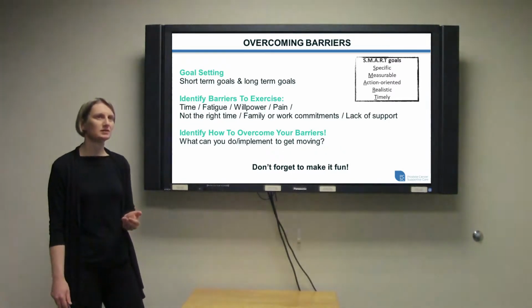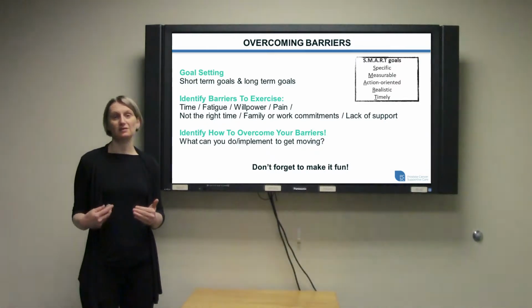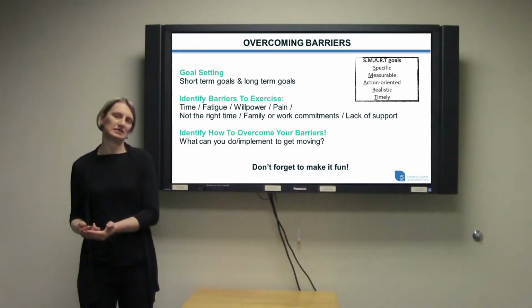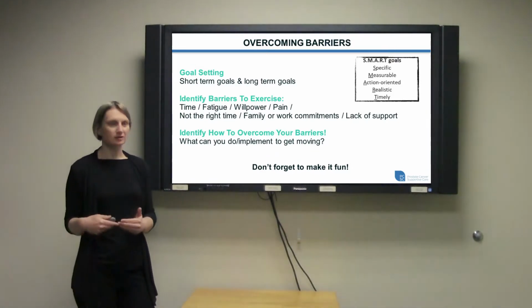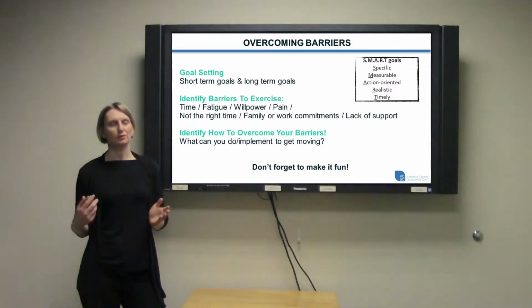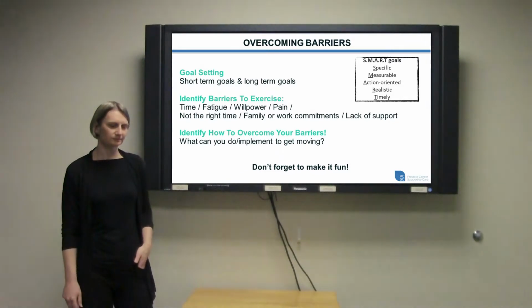So that means I'm not going to say, I'm going to start walking. But instead I'm going to say, I'm going to start walking 3 days a week for 15 minutes at a moderate intensity, and I'm going to do that with my partner around the park. That's a really great way to set a goal to start with. My long-term goal might be to be able to walk for an hour. That's where I want to get to in a year. But I need to start with a shorter amount of time first.